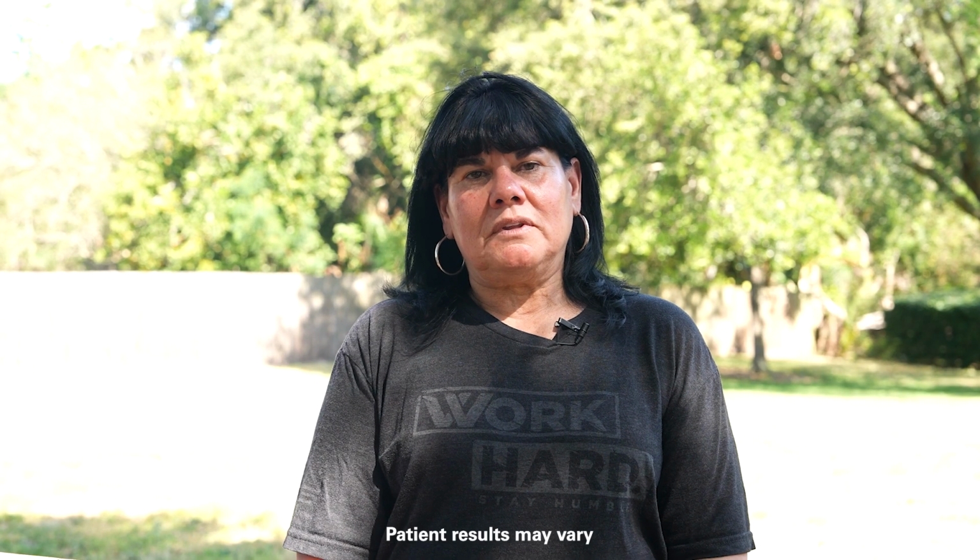The iFuse torque procedure is performed through a small 2 to 3 centimeter incision on the side of the buttock, and 3 implants are placed that connect the hip bone to the tailbone to immobilize it or to fuse it. This procedure usually takes me approximately 1 hour to perform. To me, iFuse is the best option to provide sacroiliac fusion, primarily because the technology that is used with the torque implants is state-of-the-art.